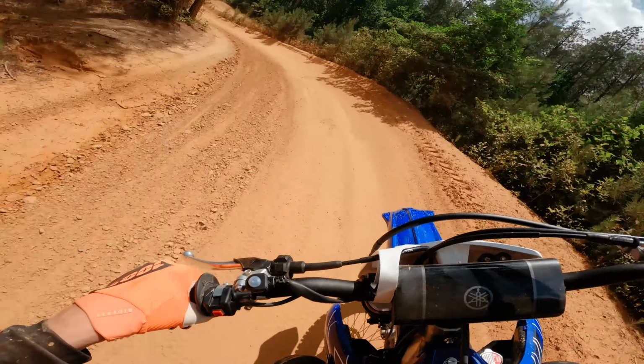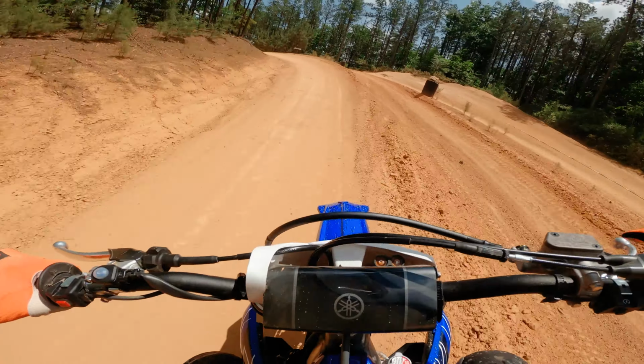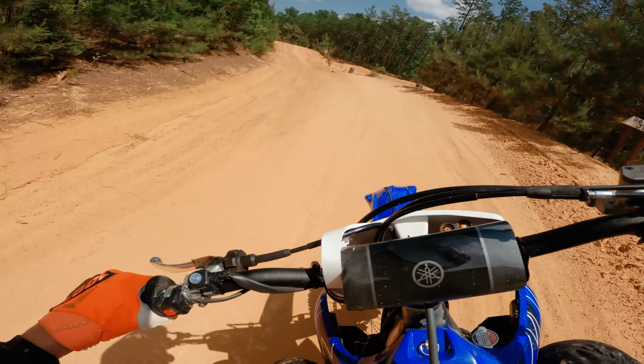Handles the chop nice. And it just freaking goes when you get on the throttle, man.